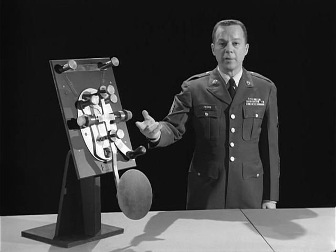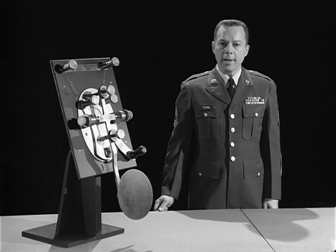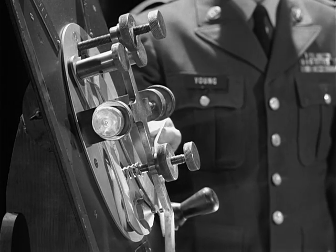You begin by checking out the operator's friend, the J38 hand key. This one was borrowed from a big operator. For good hand sending, certain things about this key must be just right. You see these contacts? They must be lined up right.